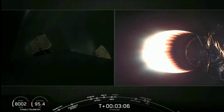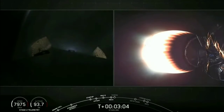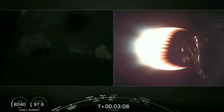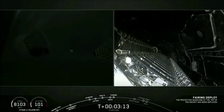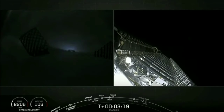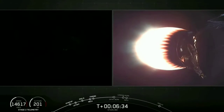And it is a bit dark on the East Coast, but you can see on your left screen that first stage, those grid fins are deploying. And on your right screen, we have fairing deploy coming up here. Separation confirmed. And there is that confirmation of fairing deploy. Now let's see if those engines are reigniting.